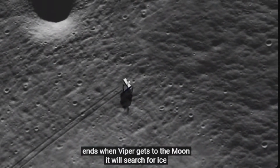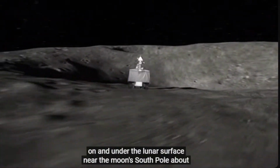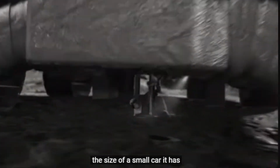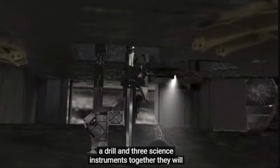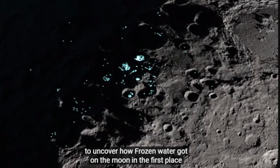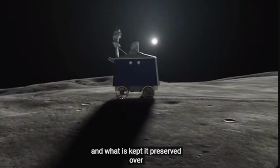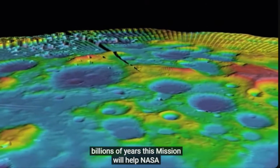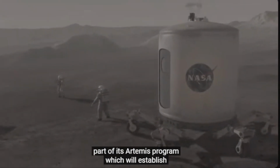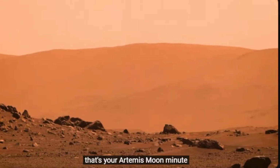And when VIPER gets to the moon, it will search for ice on and under the lunar surface near the moon's south pole. About the size of a small car, it has a drill and 3 science instruments. Together, they will work to uncover how frozen water got on the moon in the first place and what has kept it preserved over billions of years. This mission will help NASA understand the environment where we plan to send astronauts as part of its Artemis program, which will establish a long-term presence on the moon and eventually Mars. That's your Artemis Moon Minute.